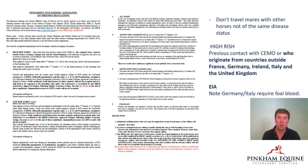And you can see here as well the testing for equine viral arteritis. It's a slightly different categorization between high and low risk. If they've been outside of the UK or Ireland, they will require additional testing. So if they've been in the UK, they require one negative blood sample taken after January the 1st. And if they've been outside the UK or Ireland, then they'll require a blood sample taken within 28 days of arrival in the UK, and then a blood sample taken 14 days after arrival in the country.